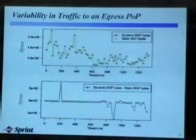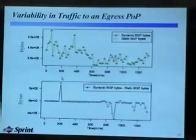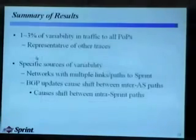So when we subtract out the two lines, we get the second graph, which shows the difference between the two graphs. And so if there's a positive value on the second graph, that indicates that more traffic went to this particular egress POP as a result of a BGP change. Or if the graph is negative, it shows that less traffic went to this egress POP as a result of a BGP change. We see that the y-axis scale on the second graph is about 5 megabytes. And we compare that to the 200 megabytes on the first graph, we see that the variability is only about 1 to 3%.